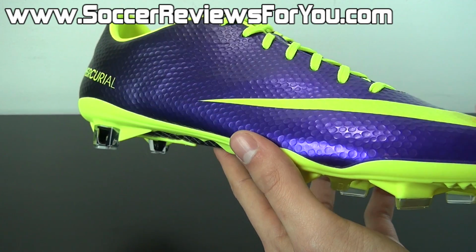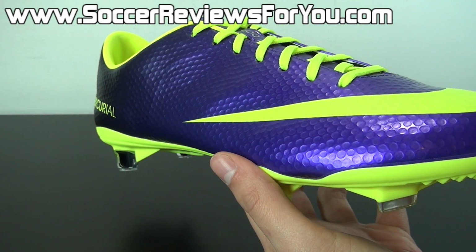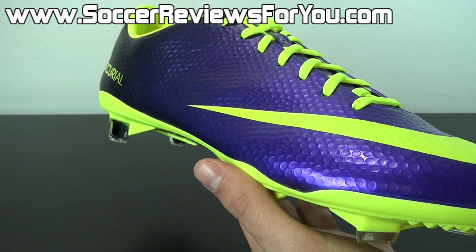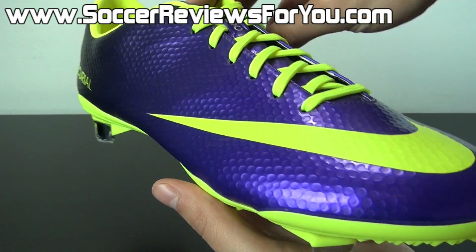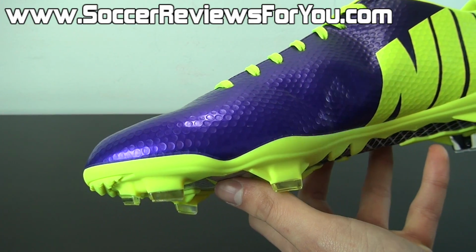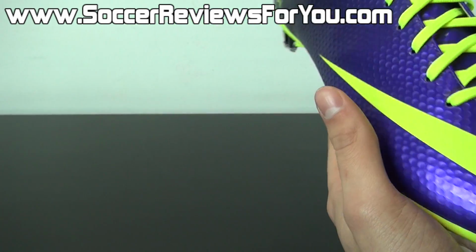So if you're making softer touches on the ball, less of the surface area of the upper would be coming in contact with the ball, so you'd have less grip, whereas on harder impacts such as striking the ball, the dimples would more or less flatten out and you'd get all of the grip of the entire upper. So depending on the type of touch you would make on the ball, you would get more or less grip, if that makes any sense.